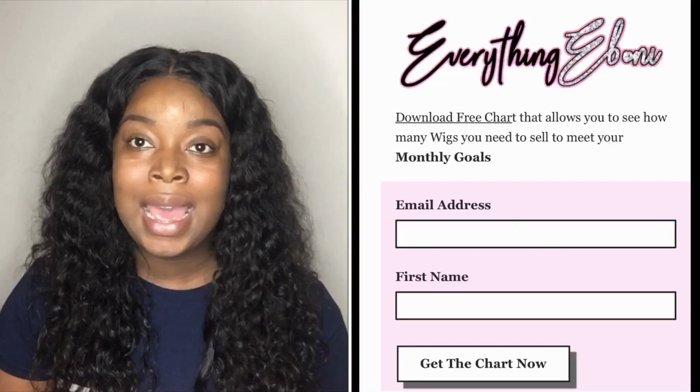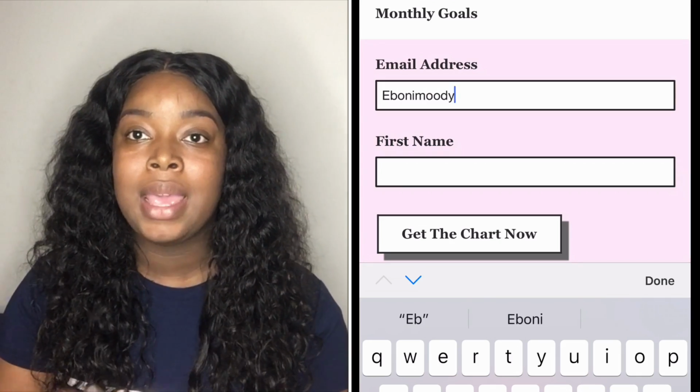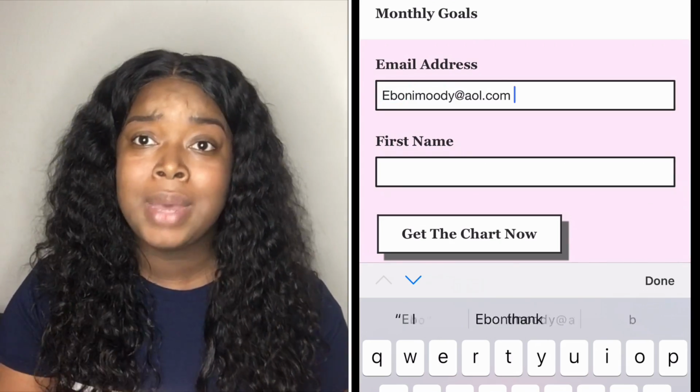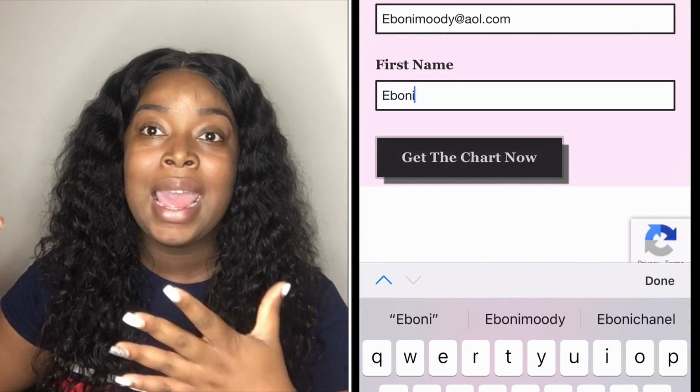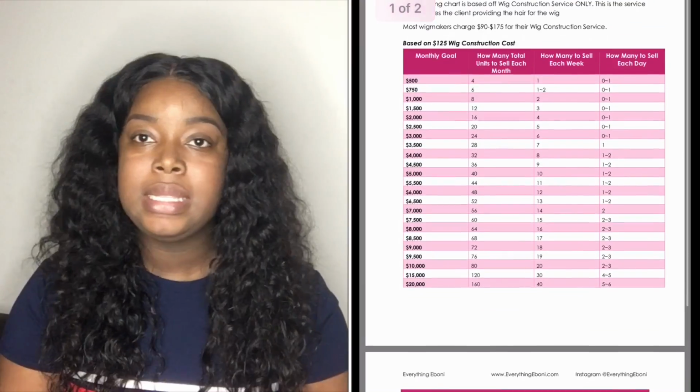So if you want to see how much money you can really make, I have created a free guide that pretty much shows how many wigs you need to make each week, or how many wigs you need to make each month, how many wigs you need to make each day to get to the goal that you have for yourself.